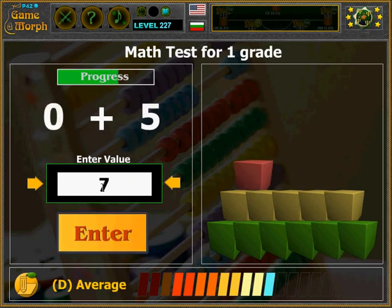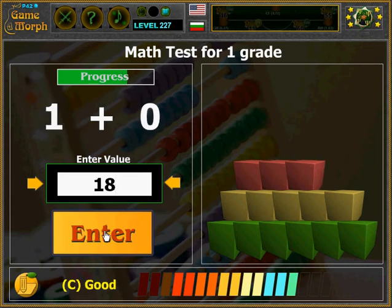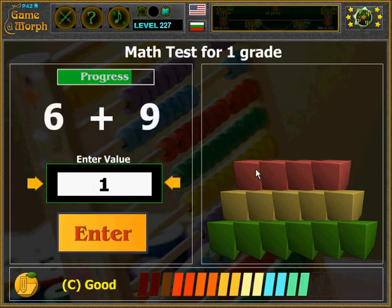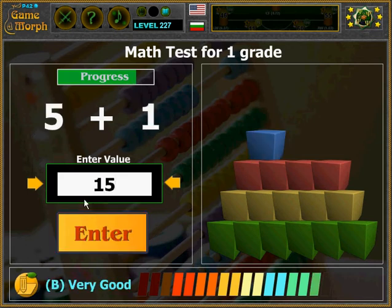Now, 7. Oh, line 3. Line 3, begin. 5. 9, 18. 1 plus 0. 1. Third line almost complete. Next. 15. 15? Yes. Oh, my grade is very good. I can get B. Come on, for first grade.